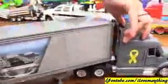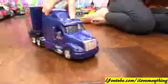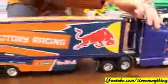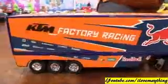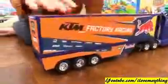Can you open the trailer? Yeah. Okay, nice. Okay. A U.S. Navy semi-hauler truck. A navy blue semi-hauler truck. I love the hauler, mommy. Navy blue. Oh, KTM. KTM Factory Racing. It's a motorcycle brand, mommy.